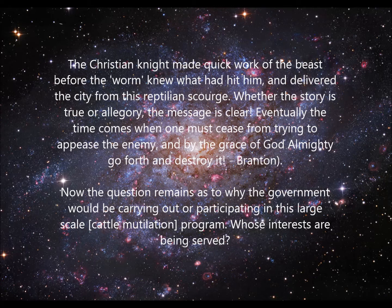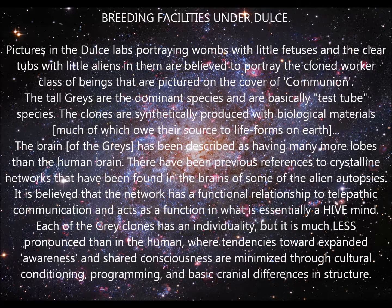Branton. Now the question remains as to why the government would be carrying out or participating in this large-scale cattle mutilation program. Whose interests are being served? Breeding facilities under Dulce. Pictures in the Dulce labs portraying wombs with little fetuses and the clear tubs with little aliens in them are believed to portray the cloned worker class of beings that are pictured on the cover of Communion. The tall greys are the dominant species and are basically test tube species.